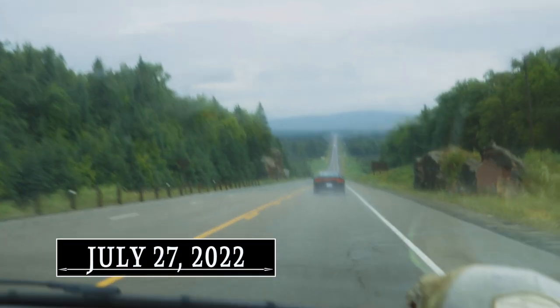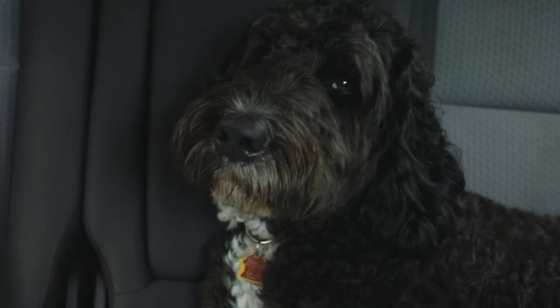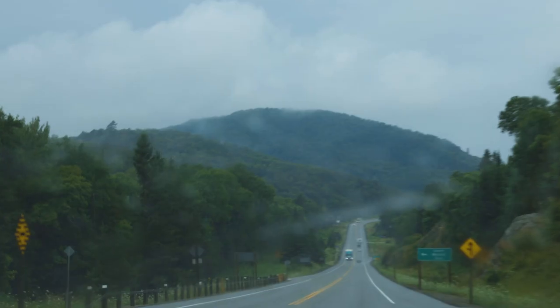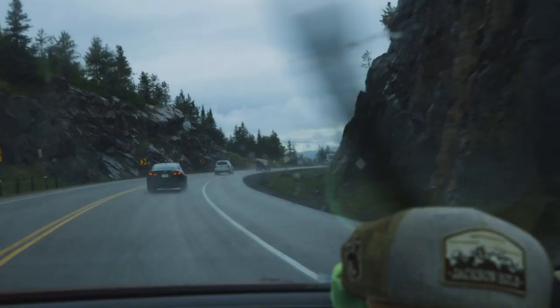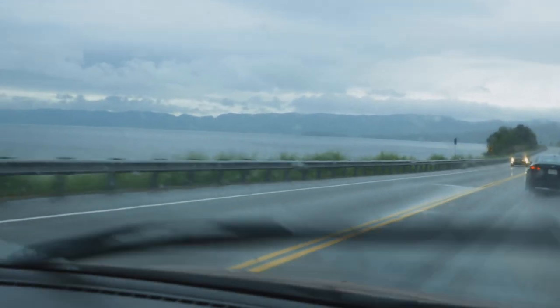We jump on the Trans-Canada Highway, with our destination being Batchawana Bay, Ontario. And Lake Superior welcomed us with its classic cold, wet summer weather.